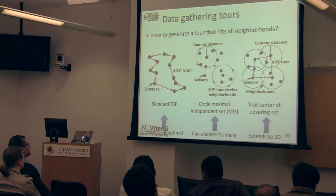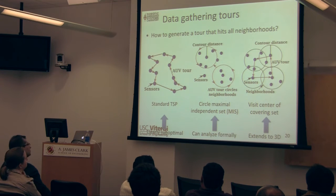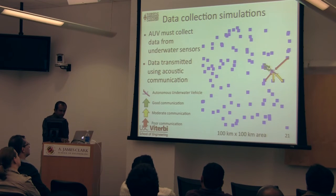For visiting sensors, there's already a formal analysis. What we're doing right now is generating these maximally independent sets, and we're visiting the centers of this covering set. And we've been able to show that the bound not only works in 2D and for non-deterministic neighborhoods with this constraint on price, it also extends to 3D. So we can do this for spheres, which is somewhat more complicated geometry and involves sphere packing and so on. I'm glossing over the details of the proof, but if you're interested, we can go into some of these things. So those are some of the nice things we've been able to show.